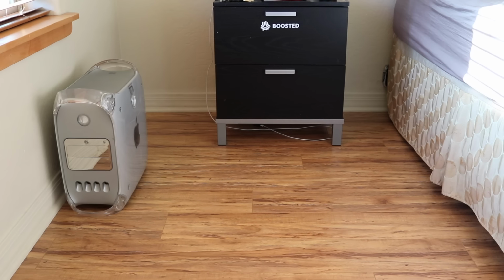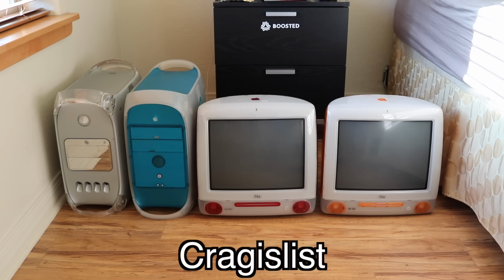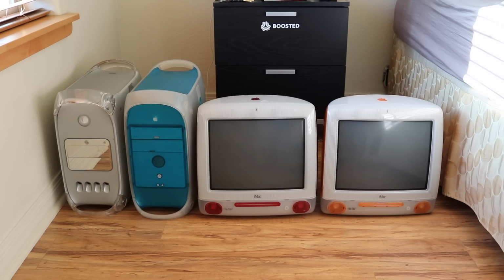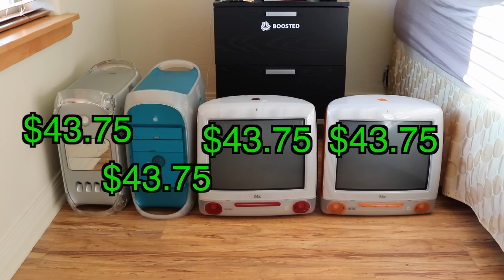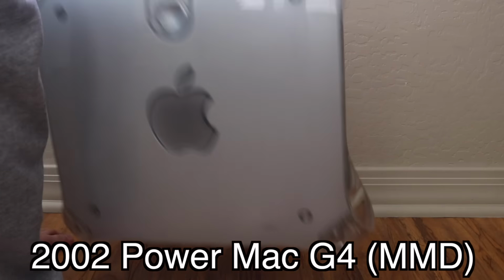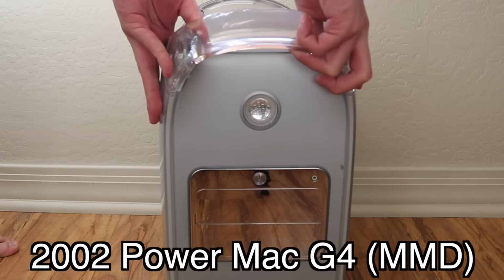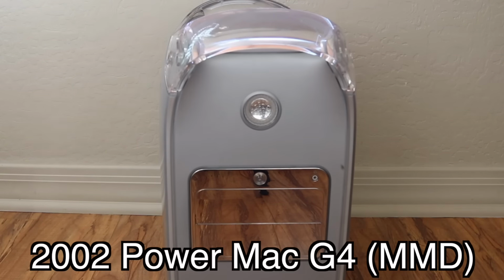Next up, I have a bundle of vintage Macs from one place. I put an ad up willing to pay for vintage Macs on Craigslist, and someone said I could have all of these for $175, or $43.75 each. First up, let's take a look at the 2002 Power Mac G4 mirrored drive doors.